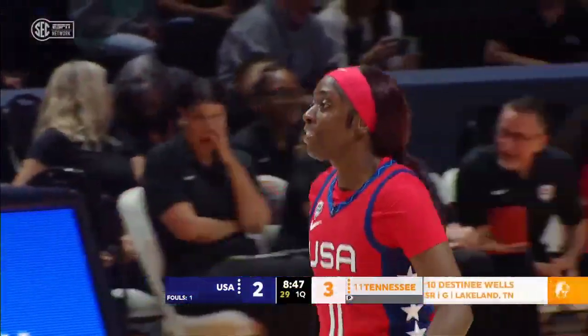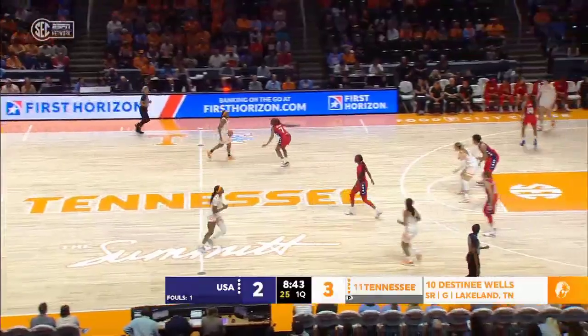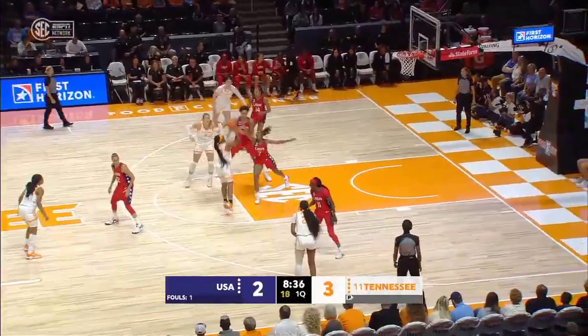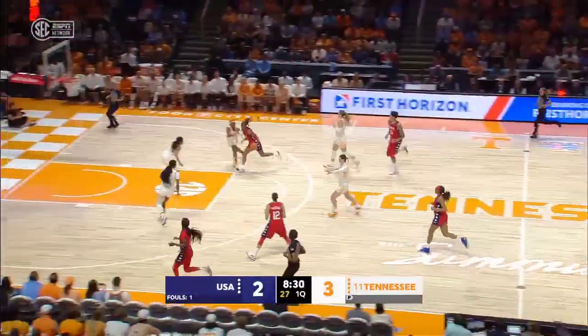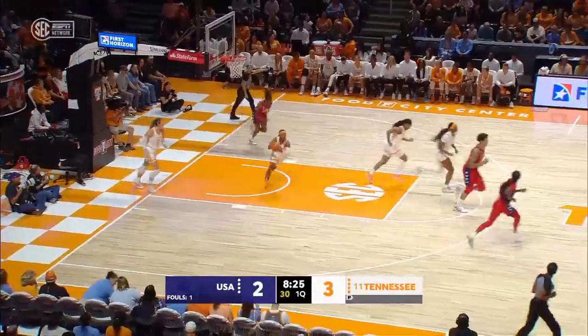Good hustle in transition. On the other end, you notice you can't over-penetrate against the USA women's team because Brittany Griner at 6'9" is just protecting the rim inside. 3 blocks a game in her pro career, which leads the W. Off the miss, here comes USA Basketball. Atkins split the defenders and connects. 4-3.